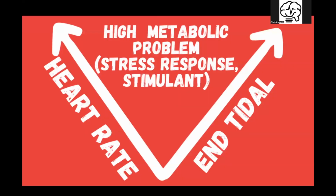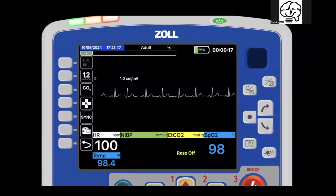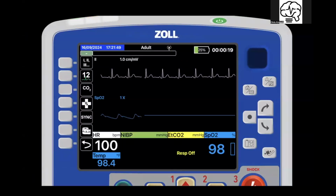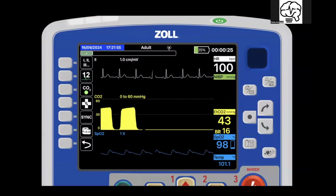So high metabolic problem: when you see that heart rate and the end tidal both going up, think high metabolic issue. So high metabolic output, stress response, stimulant, PCP, coke, somebody who's hyperdynamic. So that's what we see early in sepsis. What we see is that high heart rate and that high end tidal because the person has increased metabolic output trying to combat that infection.